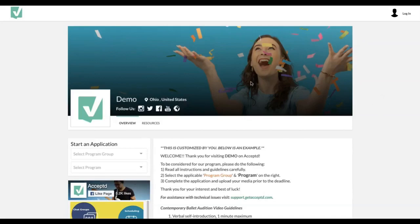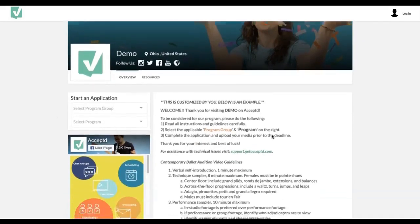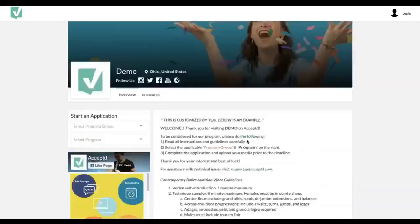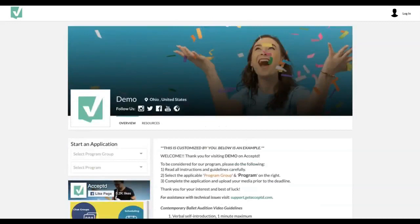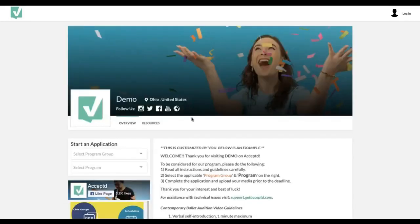And on this page, we'll customize this for you all. So this will have your pictures, have your information. We can connect social media. Any information that we want applicants to know about, we'll put here on the landing page. And this page is also what gets listed in our directory right here. So applicants can find us directly in Accepted, where you'll be part of the 700 plus organizations across the globe who utilize Accepted. And you can also link directly to your landing page from your own website as well.